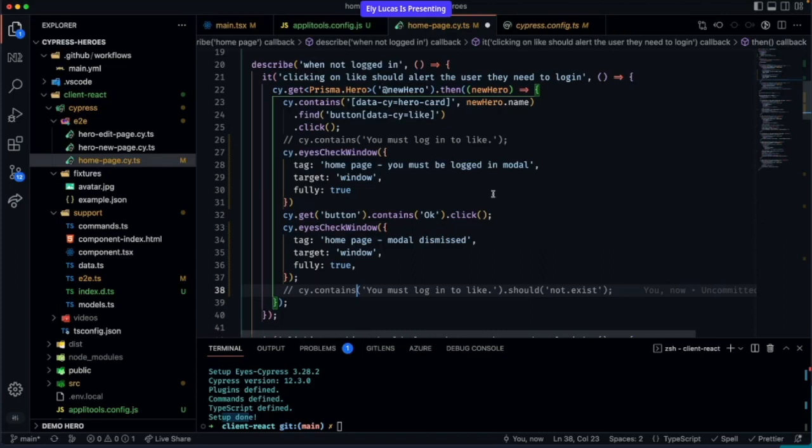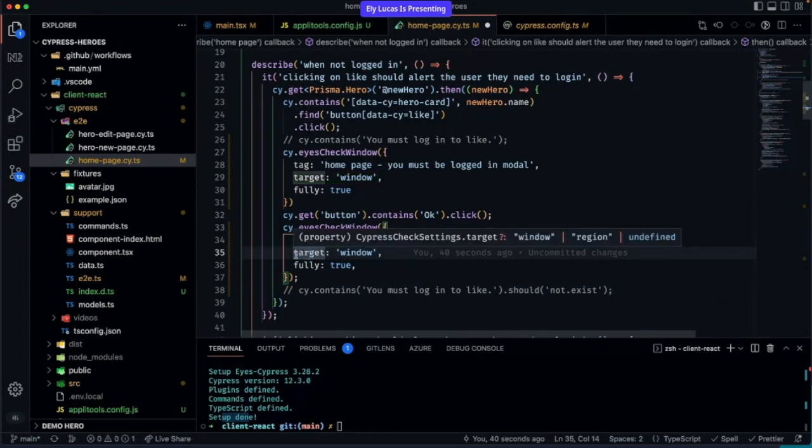Okay. I did see a question that just popped up from Judy asking, where did the window come from? And I assume we're referencing this target right here. And correct me if I'm wrong, but I think what we're saying here is when we're taking this visual snapshot, we're taking the visual snapshot of the entire browser window. Correct. And the other option was region. And if we do a region, we can probably specify a particular region of the window to take. Correct. If we specified region, there's another setting. I can't remember off the top of my head what it is, but you basically provide a selector to identify that region or element on the page that you want to capture instead of the whole window. Cool. Great question.